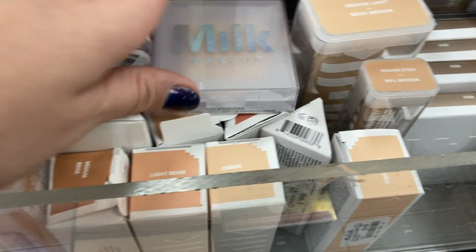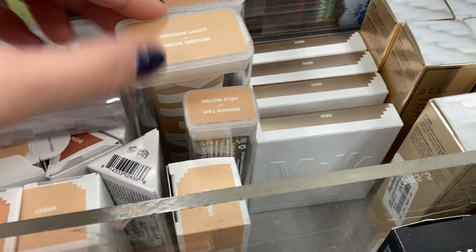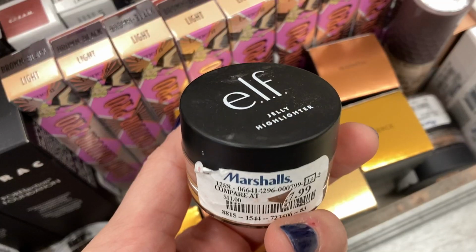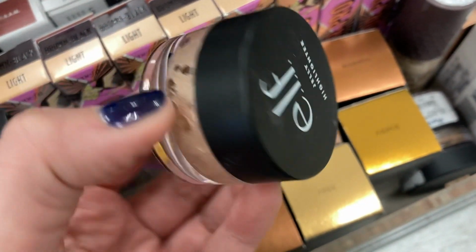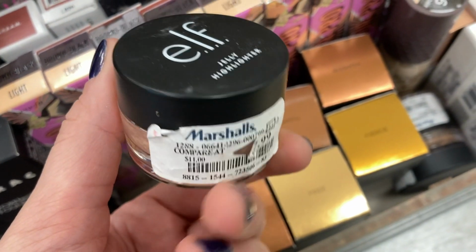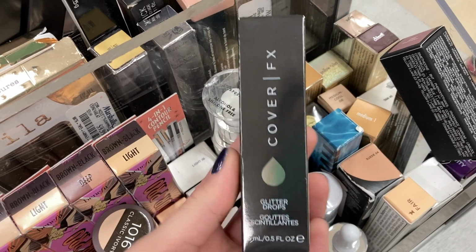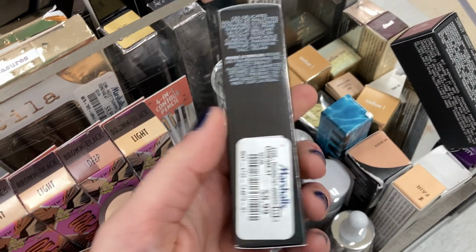They had a bunch more restocks in the Milk Makeup products at this store, a bunch of the Flex highlighters, and then more of the baked stick bronzers, a bunch more products. And this is the e.l.f. Jelly Highlighter. This was just a random piece I found on the table, and this is here for $7.99. And then the CoverFX Glitter Drops in the shade Mirage, and this is here for $8.99.